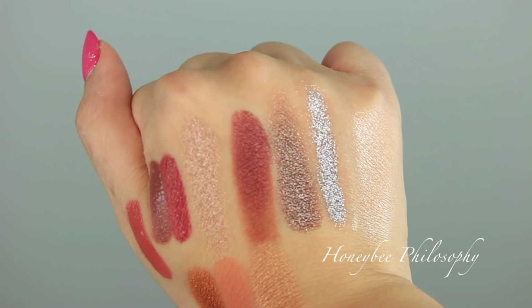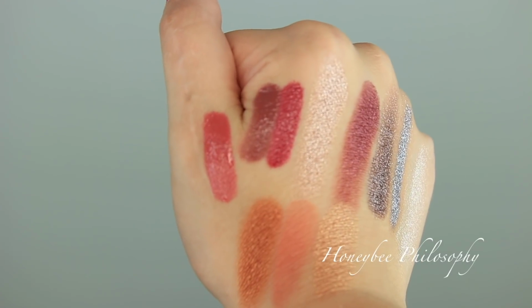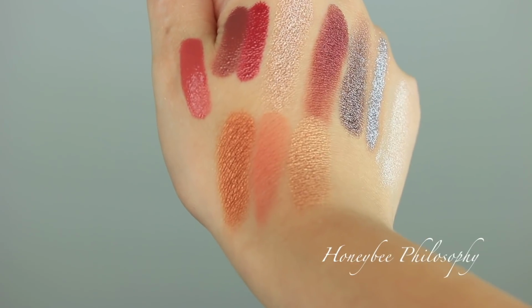So pretty. And then the last one that I've been using a lot is Ola. This one is a little bit more on the coral pink side. So right there, right on the corner. They're all so pretty. I love all of these. I've been using them a ton. The only one I probably haven't used a lot is the red shade, but otherwise.